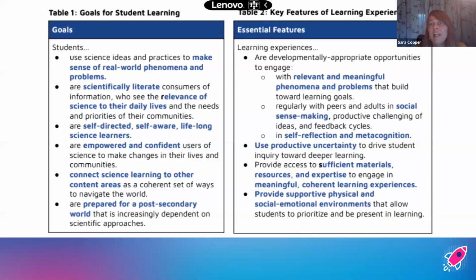And as we think about the learning experiences that students are engaged in those spaces and places, there are some essential features there as well. You see the overlap of the relevant and meaningful phenomena, and those need to be developmentally appropriate. We want to challenge students to push their thinking and make sure that what we provide them is developmentally appropriate. Students really need opportunities to engage with peers and adults in social sense making, whatever that looks like. There are many ways to engage in social sense making, even in this virtual world, but that opportunity to hear other perspectives and engage in conversation and dialogue with others is critical.